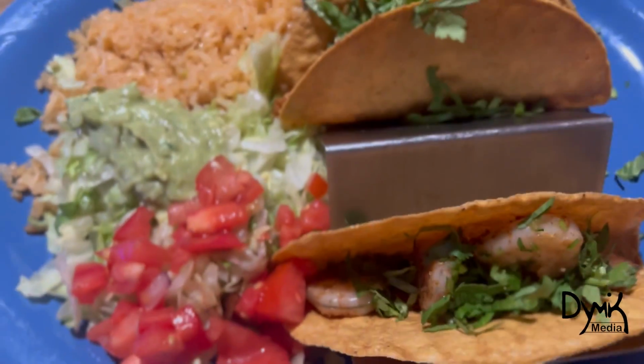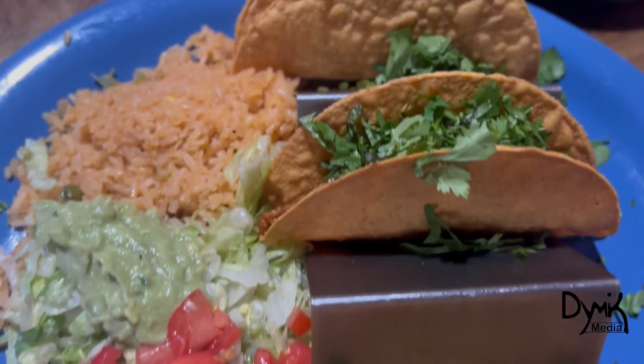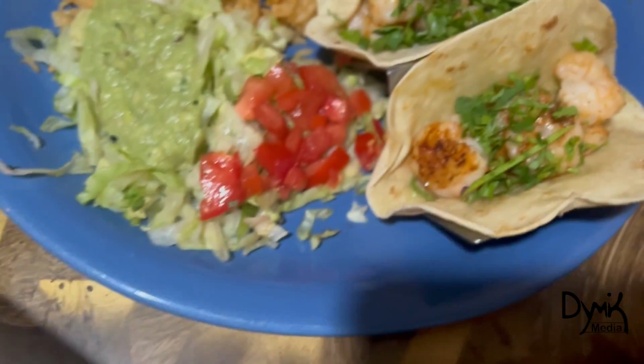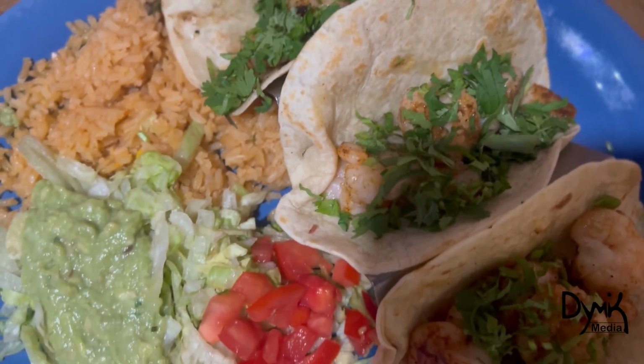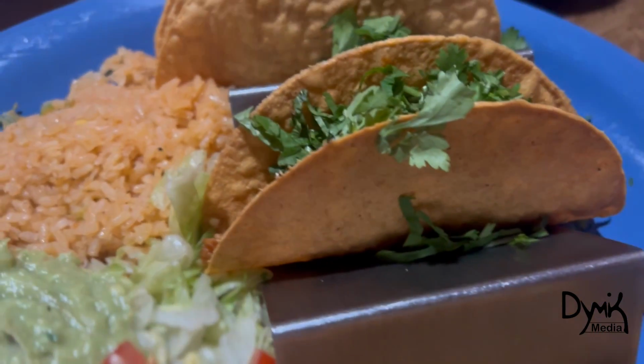So we're trying it out when we order and get the food. We'll let y'all see it. Okay, guys, we all ordered shrimp tacos. And me and my mom got the same thing. Okay, a moment of truth. I'm about to try the taco.